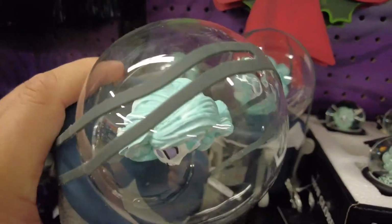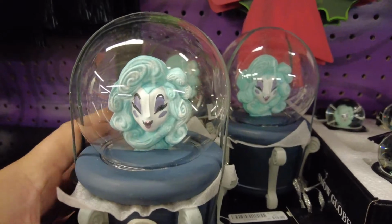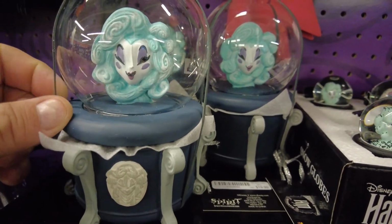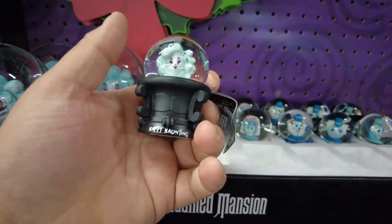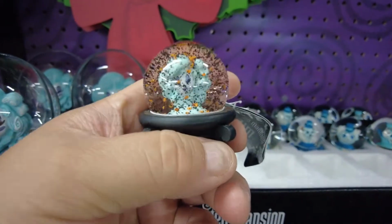I was hoping this was a snow shaker, a snow globe, but it's just a glass ball over the head, and it is a box, and they've got it rubber banded so it doesn't get broken or come apart. Now they do have some very small snow shakers with Madame Leota right here.